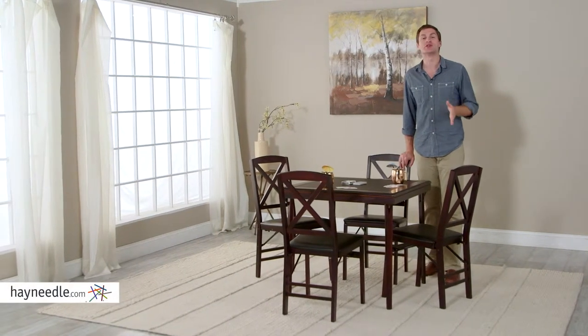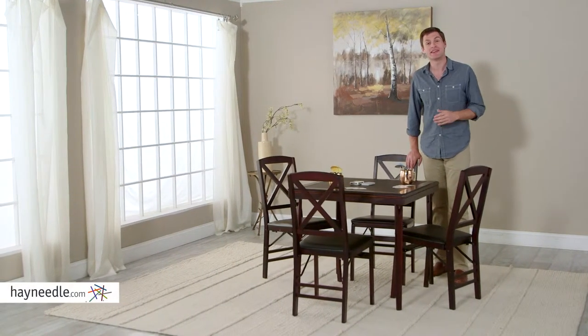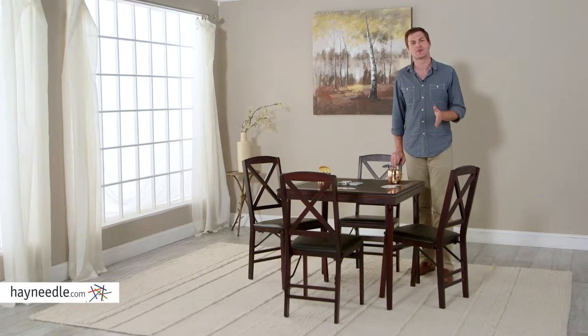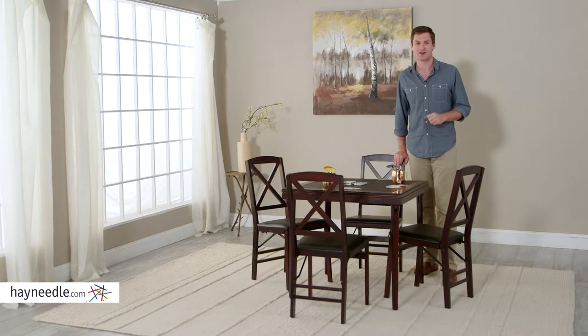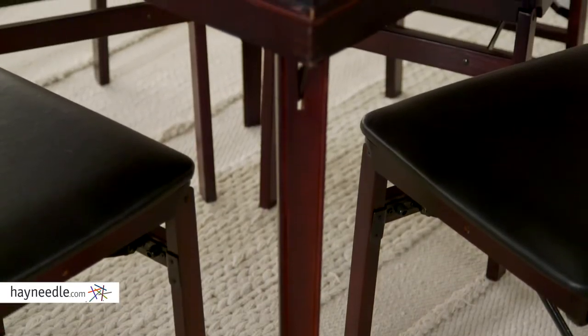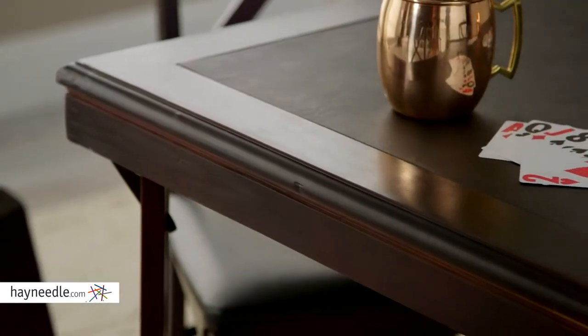If you're looking to add a new table set to your home, but want the convenience of a folding table, then you're ready to add the Cosco 5-piece Bridgeport 32-inch wood folding card table set. This elegant looking set is made of a sturdy hard wood. The 32-inch tabletop surface is upholstered in a leather-like black vinyl.